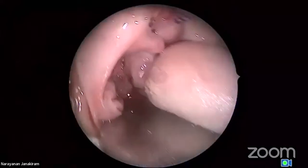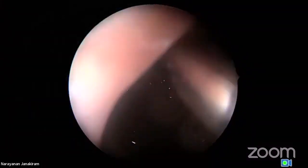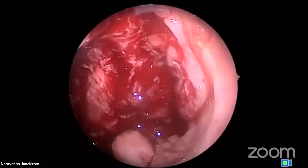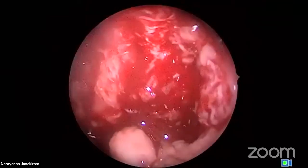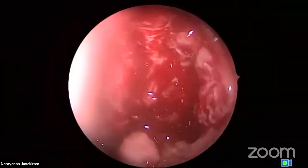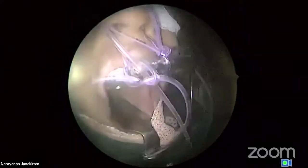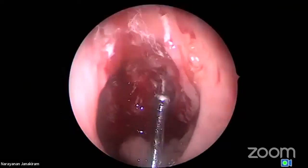Now what I'm going to do is I'm going to take off those 2 packs and get ready with the coagulation now. Now what I will do is I'm going to see and inspect what I have done. Wow. See that? Beautiful. Now I'm not going to coagulate. Wait. Give irrigation. I want to see if I've done it completely. That's very important. It's not a matter of just doing adenoid. Doing adenoid completely is very important.